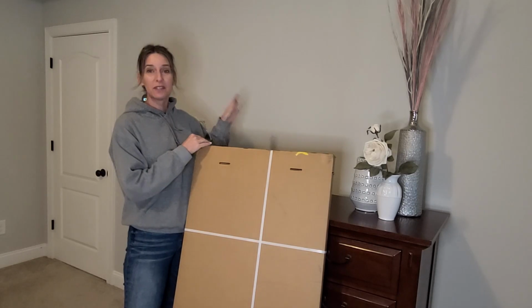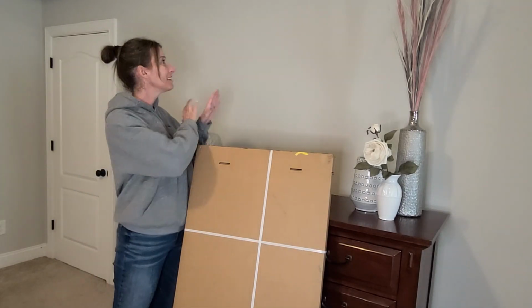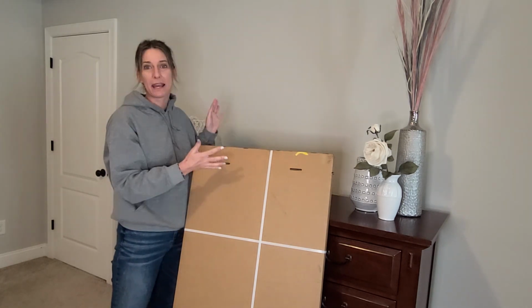So when I moved the TV off of this dresser here over into the nook, it left this really big bare space.